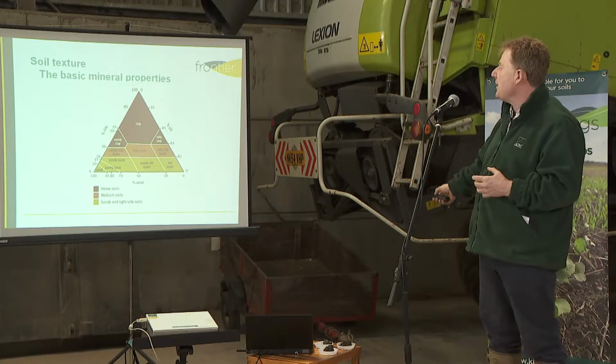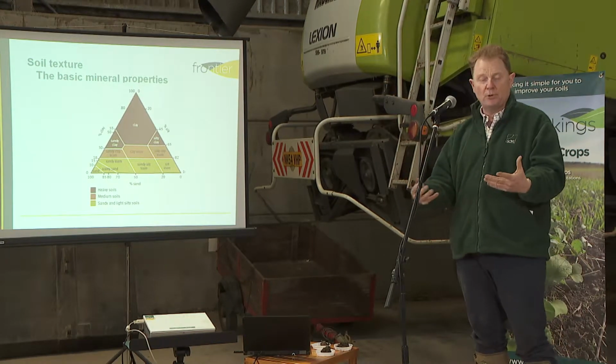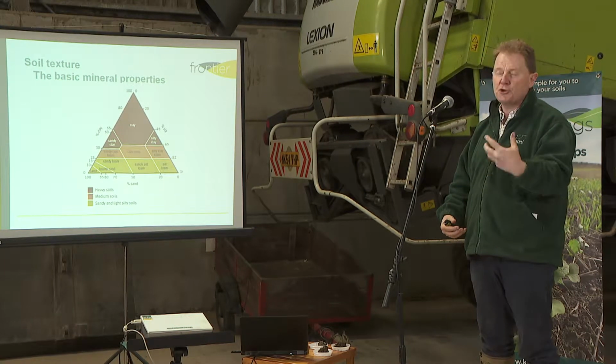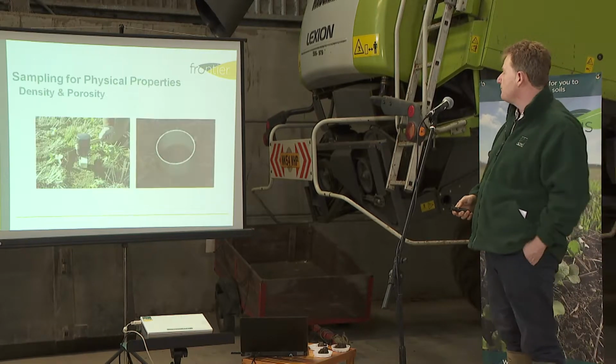So understanding the basic mineral properties by determining the sand, silt and clay is really a simple skill, but really helpful in being able to understand, well, really, this soil should be giving me more potential, and then prompting you to ask more questions.